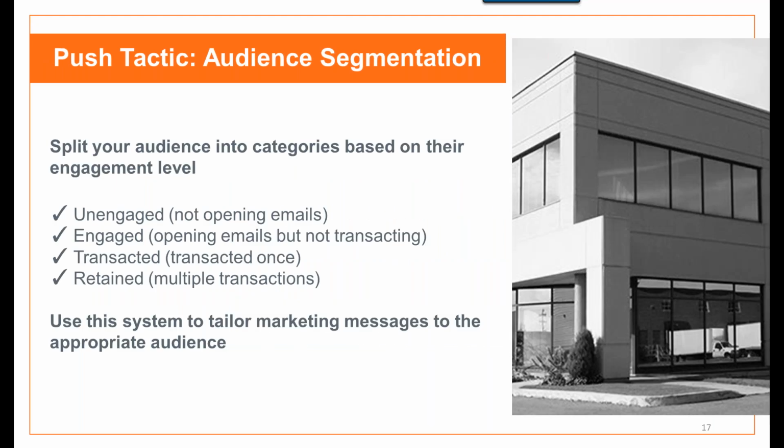Okay, I mentioned segmentation. I think this is really, really important. First of all, I want to say that building your database is maybe the most important thing, to continue to grow your database. A small database is going to limit your capabilities. So as you grow your database, you do want to segment them. This is a great strategy right here. As you hopefully are sending out emails on a regular basis, you can segment them this way.